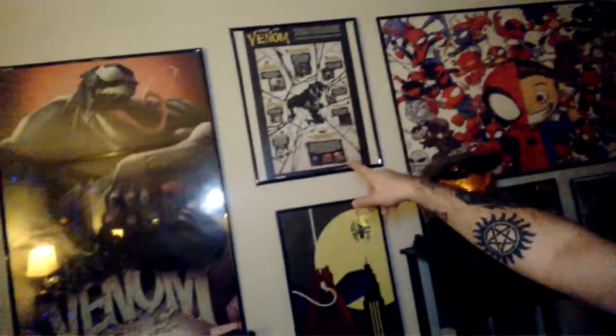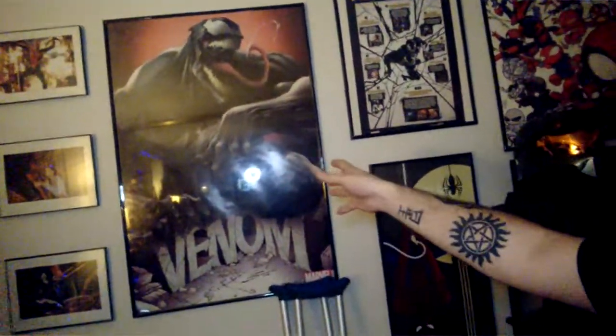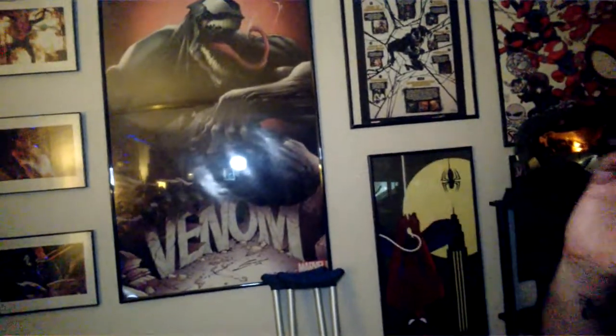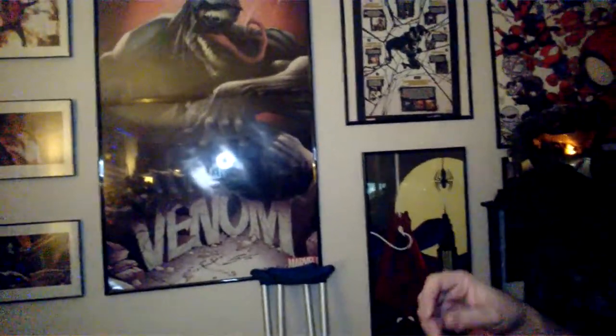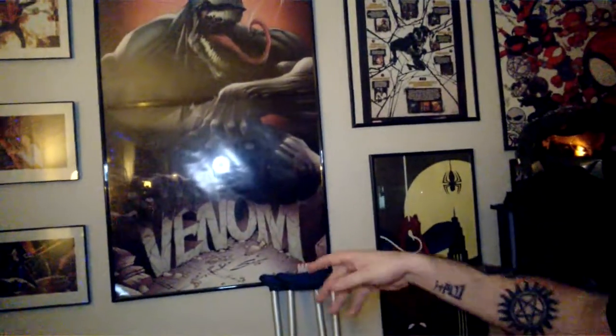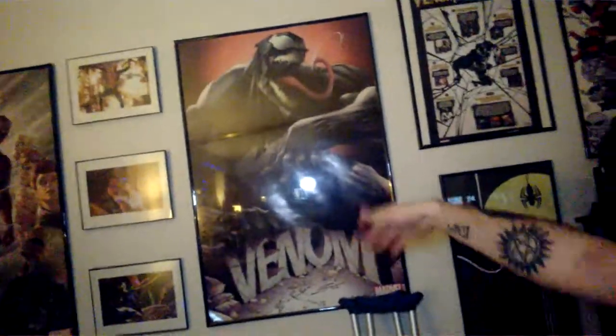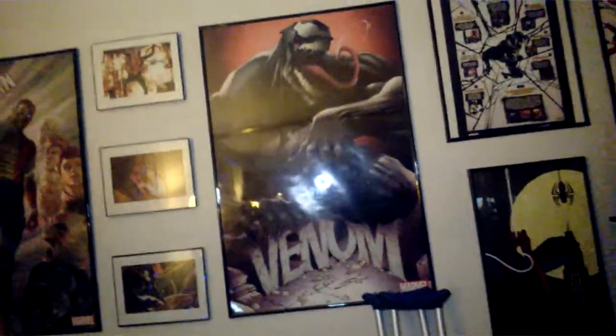Got that framed. This Venom poster I actually just got at Golden Apple this week. It was supposed to be a different one. I saw one with Eddie Brock and the symbiote pulling away from him, and I was like, oh, can I have that? And the guy was like, yeah, if we have one left. And we dug and dug through, and we found a Venom poster. I wasn't sure if it was the same one, but I was like, screw it, I'll buy it. And it turned out to be the cover to issue 1 from the last run.